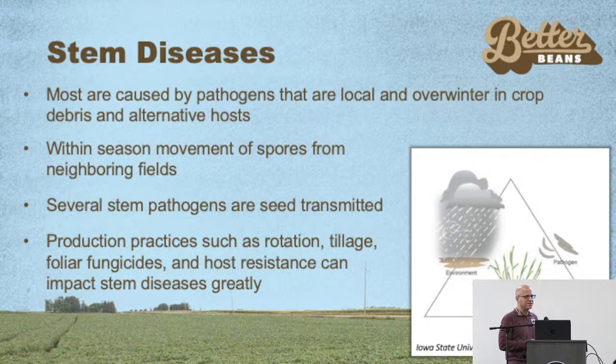There are several of these stem pathogens that are seed transmitted, so we can bring them to your field on seed that are infected. So the seed companies spend obviously quite a bit of time looking at seed quality and increasing their varieties in locations that would tend to have less pressure from these seed pathogens, perhaps spraying foliar fungicides, irrigating them in a way that's not going to cause a greater seed infection. But this is one of the aspects where you would use seed treatments to impact the pathogen that's in the seed or on the seed.